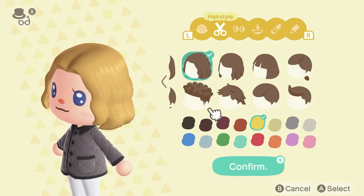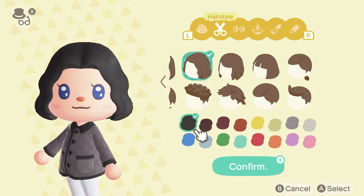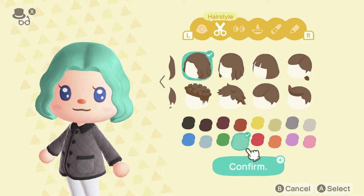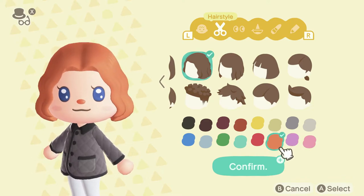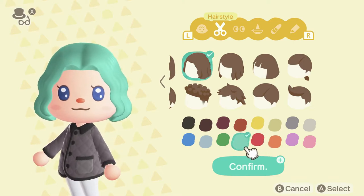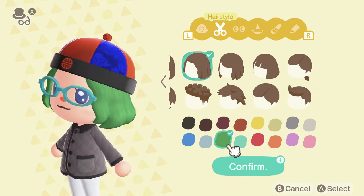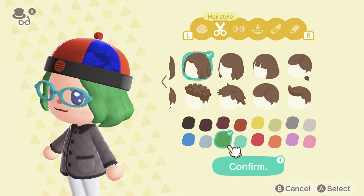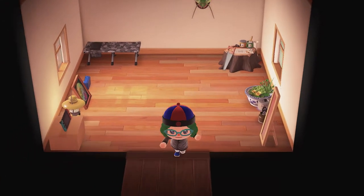That's me! Hairstyle. Okay, none of these colours are really fitting my actual hair colour. That's okay, I can go something silly. Let's go with green. I like green. Oh, okay, that button makes your accessories go back on. Yeah, that works. I like that.